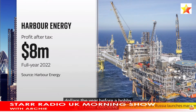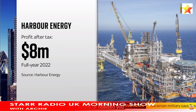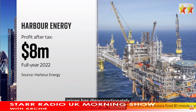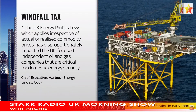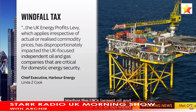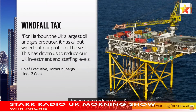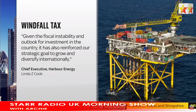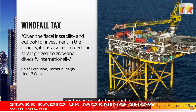Harbour's chief executive, Linda Cook, said the UK Energy Profits Levy, which applies irrespective of actual or realised commodity prices, has disproportionately impacted the UK-focused independent oil and gas companies that are critical for domestic energy security. For Harbour, the UK's largest oil and gas producer, it has all but wiped out our profit for the year. This has driven us to reduce our UK investment and staffing levels. Given the fiscal instability and outlook for investment in the country, it has also reinforced our strategic goal to grow and diversify internationally.